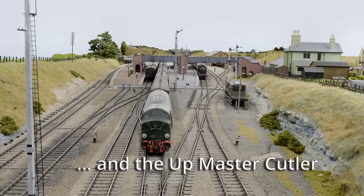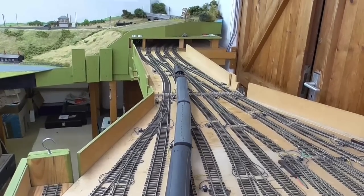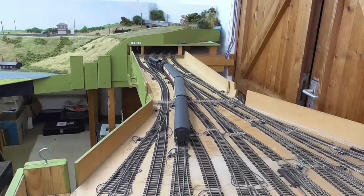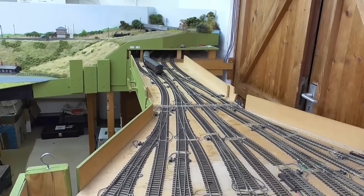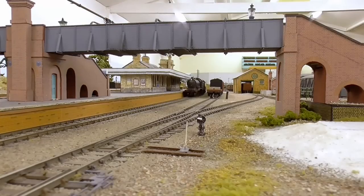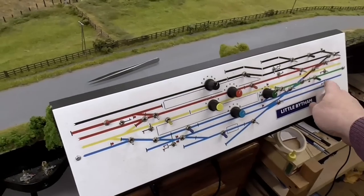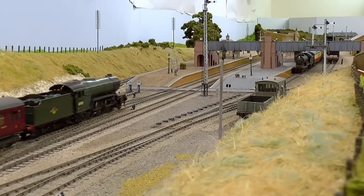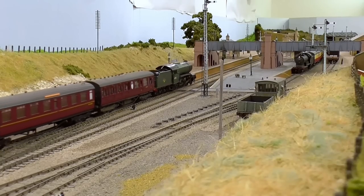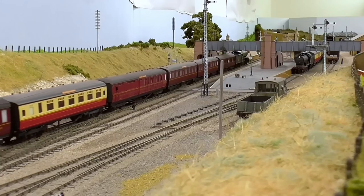Now, this was the only occasion when three trains were in Little Bytham station at once. This one originates on the up fast road, but gains the up slow via the crossover, and comes to a halt hauled by a Coopercraft B12/3, one of only three in the whole universe that actually works. Once the train has stopped, it's isolated and will no longer run until the switch is pulled again.